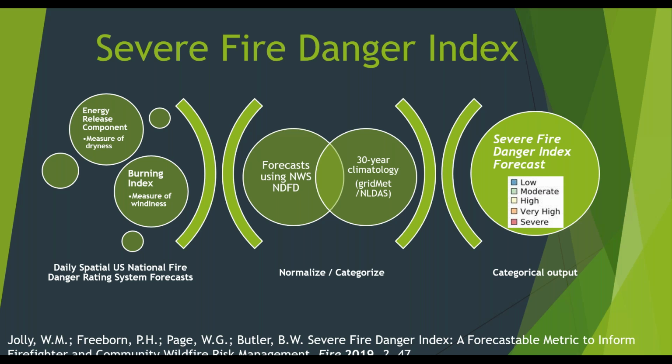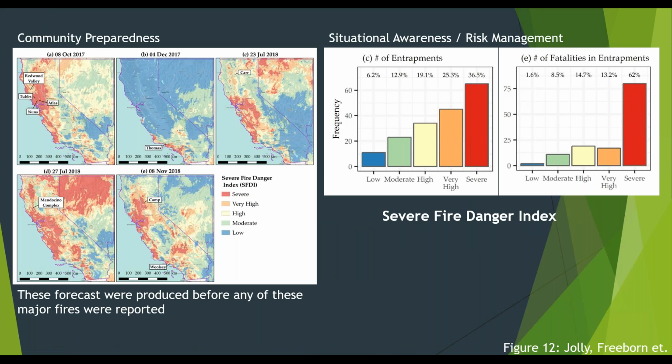We apply those calculations to a forecast grid from the National Weather Service, the National Digital Forecast Database, and then normalize and categorize those forecasts on a daily basis to produce the severe fire danger index forecast. It's just a categorical forecast of low, moderate, high, very high, and severe, but it indicates where combined conditions lead to severe burning environments for both fire growth, but also impacting fires that could potentially impact both communities and firefighter safety. So we looked at some events from California for examples.